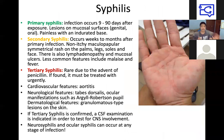So primary syphilis, you get the painless genital lesion on an indurated base, which goes away over time, and people hardly notice it, really. Secondary syphilis is where patients usually seek treatment because they'll get this massive rash going across their trunk, hands, limbs that is not itchy at all. So they'll say, look, there's all these things going on, but it's not itchy. Sometimes they do get some fever, a bit of fatigue as well, but that's not so common.